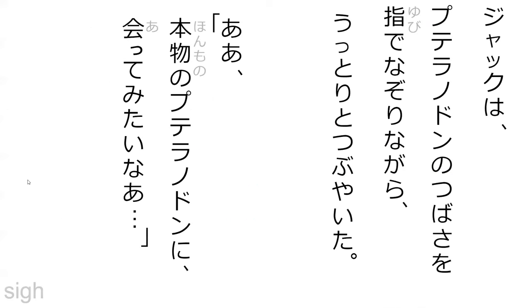Dangerous thoughts. Okay. Here's the sentence for you to read. Jack wa pteranodon no tsubasa o yubi de nazuri nagara utori to tsubuyaita. Yep, tsubuyaita.